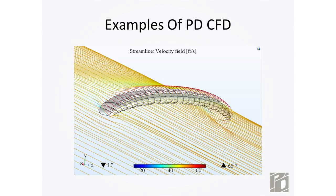But it's great stuff, and I think it shows promise, and we'll continue to use it. Okay, moving along. Let me show you a couple of pretty pictures of some of our CFD. That's the flow of air, showing the direction and also the speed.